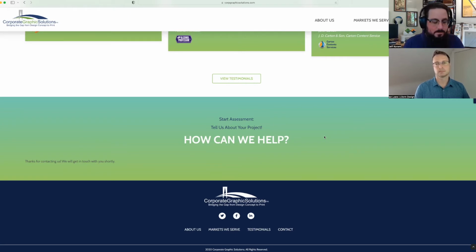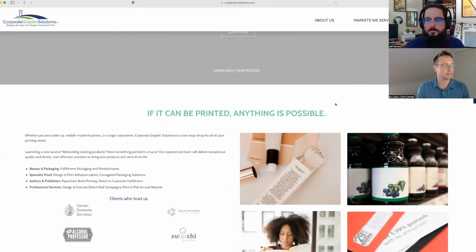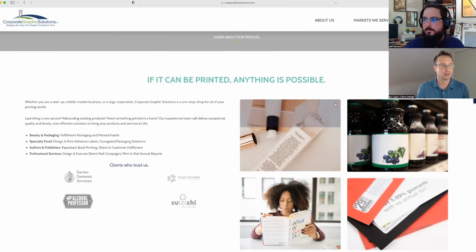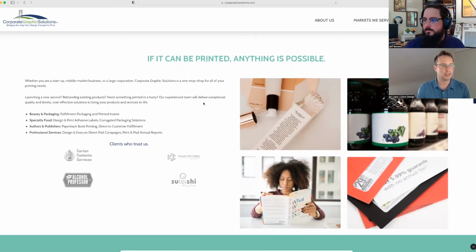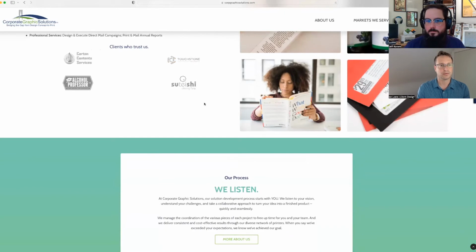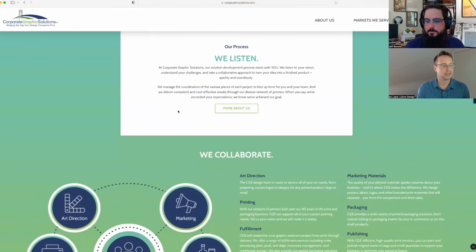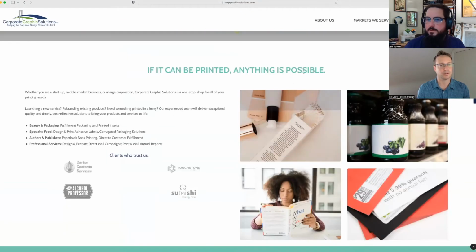All right, so let's go into the navigation. I think we did a decent job dissecting this homepage. Again, like you mentioned, I don't want to sound like a broken record, but overall, good content. It looks like a lot of stock imagery. I doubt it, but I wonder if these are actual images up here of what they've done for people.